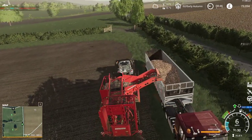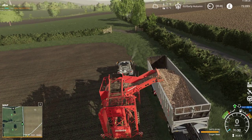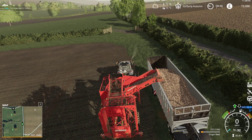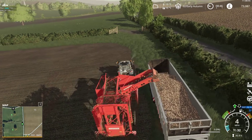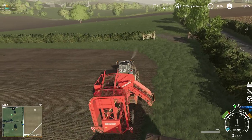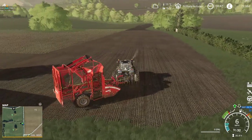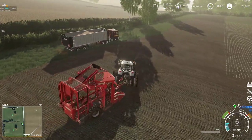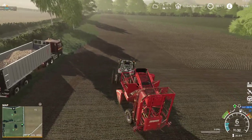Other than that, we're mostly doing cereals, wheat, oats, or sunflowers, since I bought myself the Helianthus header. So you can run the harvester a lot faster harvesting sunflowers with that than with the regular corn header. Alright. How's that look? Possibly 2 more loads until we're done on that again.